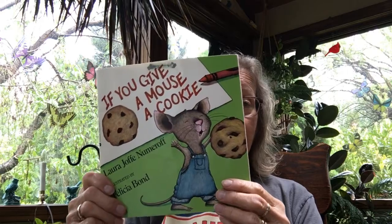The book I chose today is about a little mouse. And the reason I chose this book is because yesterday I was trying to plant my flowers in my flower pot so I could put them out on my front porch. And there was a little bitty field mouse hiding in one of the flower pots. Well, after I saw him, he ran under the bushes and ran away to find a new home. But it sure startled me a little.